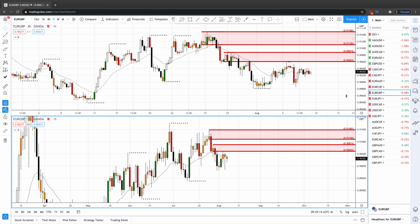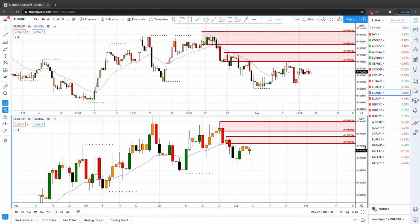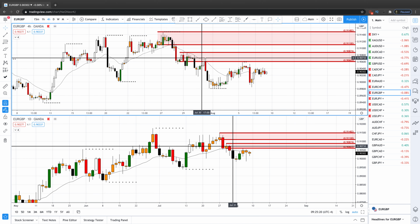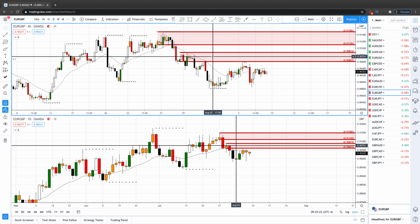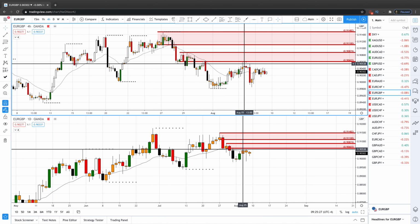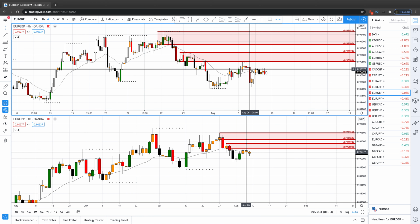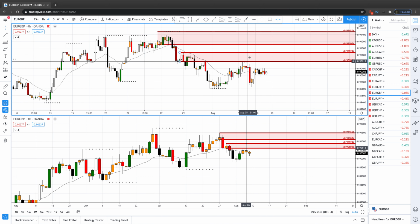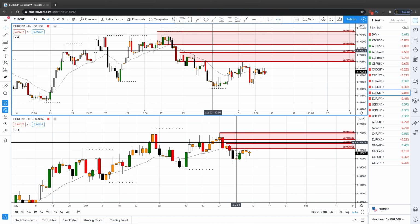Euro pound. I was looking to go short. I had an order right here and I took it away. I forget when that happened. It was around this day, so August 5th. Price just barely missed me. Sorry for yawning, guys. Price barely missed me. I didn't get filled, so I pulled the order, but I like that area.